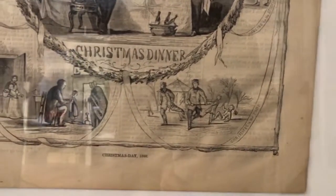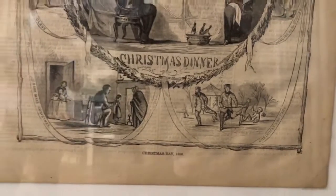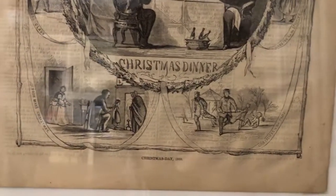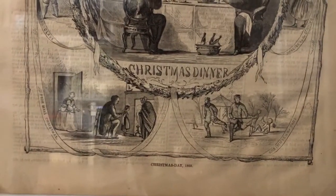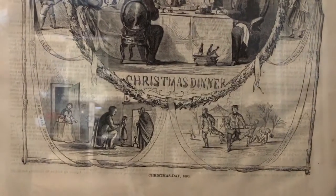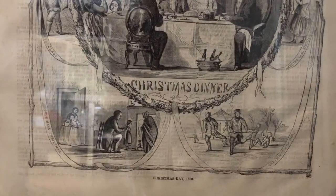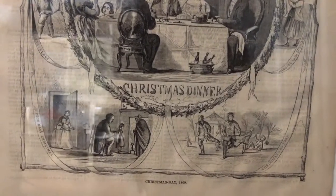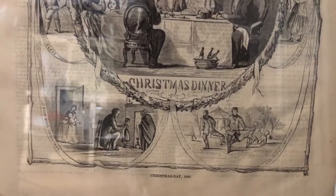In the lower right section, it says Poor Man's Christmas. And that shows a family without much means, basically not having anything to celebrate Christmas with. And that was a reminder, obviously, of the editors of Harpers that not everybody has it good sometimes during the holidays, and that's an appropriate time for us to reach out to those who don't and help them.